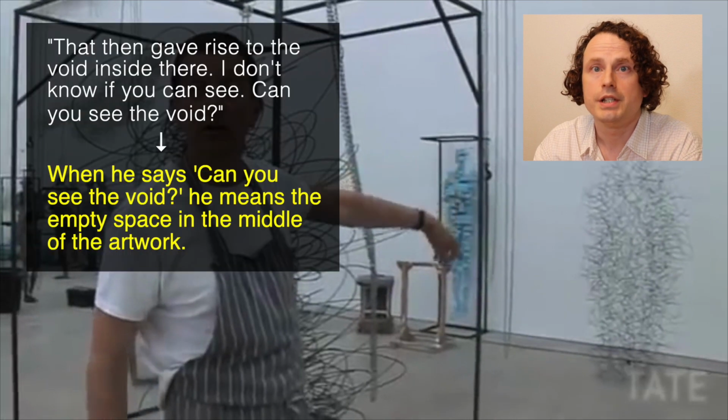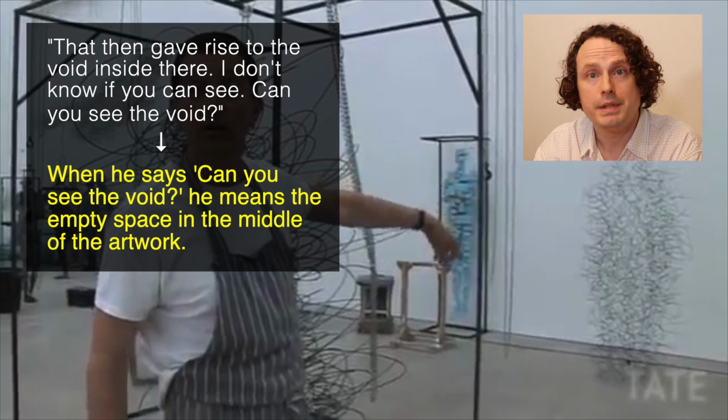When he says, "Can you see the void?" he means the empty space in the middle of the artwork.